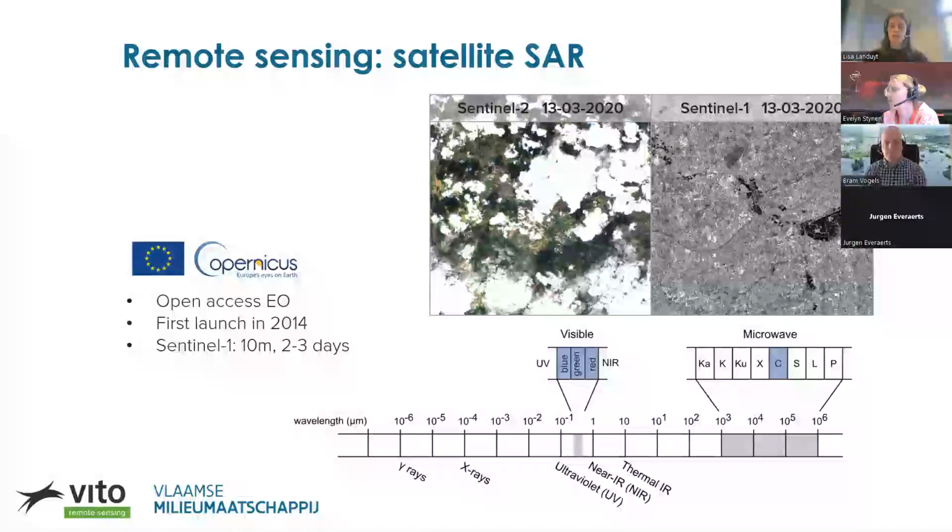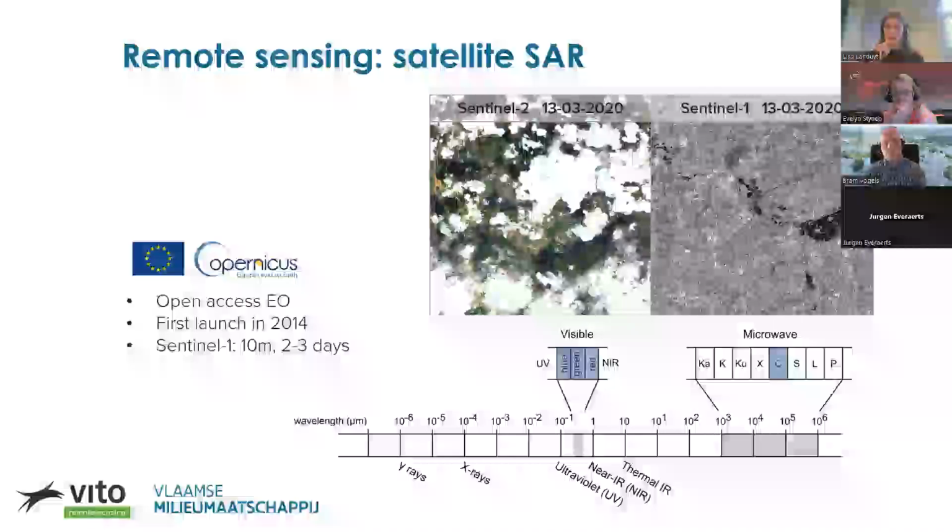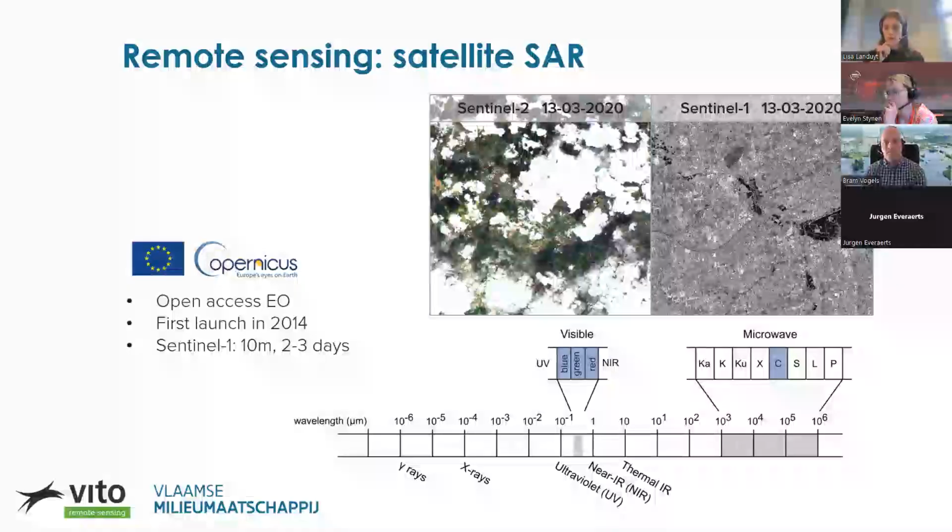SAR sensors actually send out a signal themselves, so actively, to the Earth's surface, and they then measure the amount of this signal that is reflected back to the sensor. This is what we call the backscatter. And it's due to this active character, as well as due to the wavelength, which is longer than in the visible spectrum, so it's in the microwave spectrum, that we can actually see through the clouds.